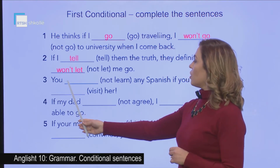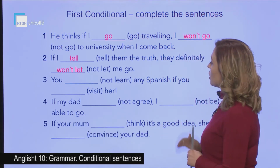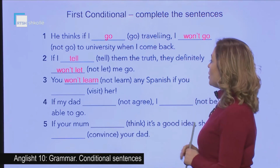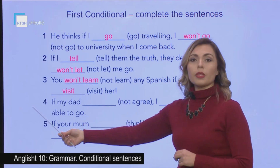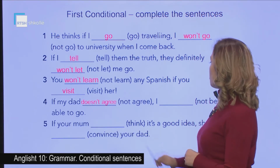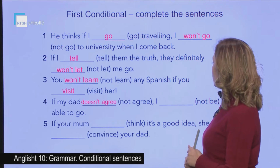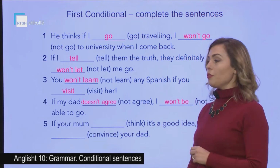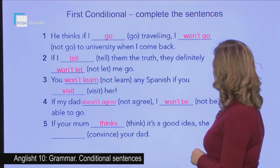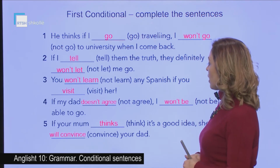Number three, now you don't start with if, you start with the result clause. So you won't learn any Spanish if you visit her, of course. Number four, if my dad doesn't agree, you need won't here, of course, I won't be able to go. Number five, if my mom thinks it's a good idea, you need will, she will convince your dad.